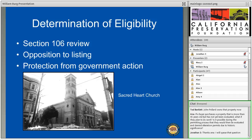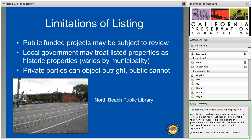One recent example in San Francisco was the Sacred Heart Church. The owner objected, but it was determined eligible. Essentially, they have the right just to say, we don't want this listed, but they can't say it doesn't qualify. One difference there is in the case of governments, North Beach Public Library is another recent example.